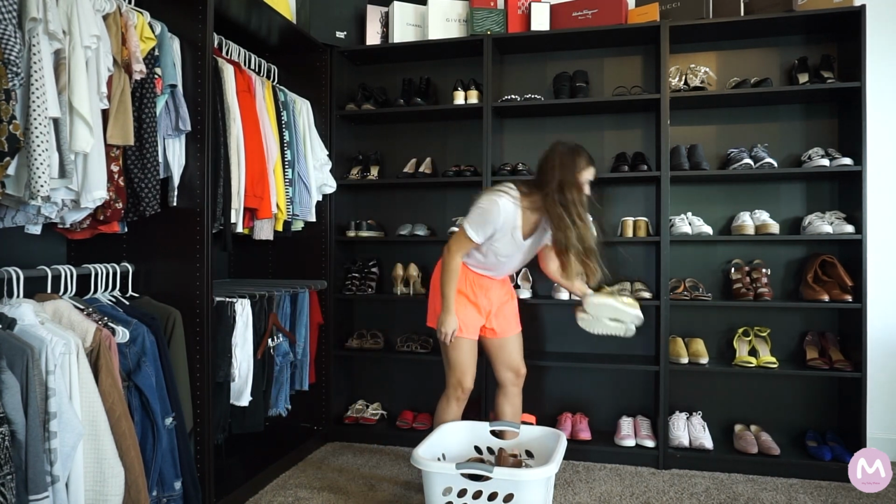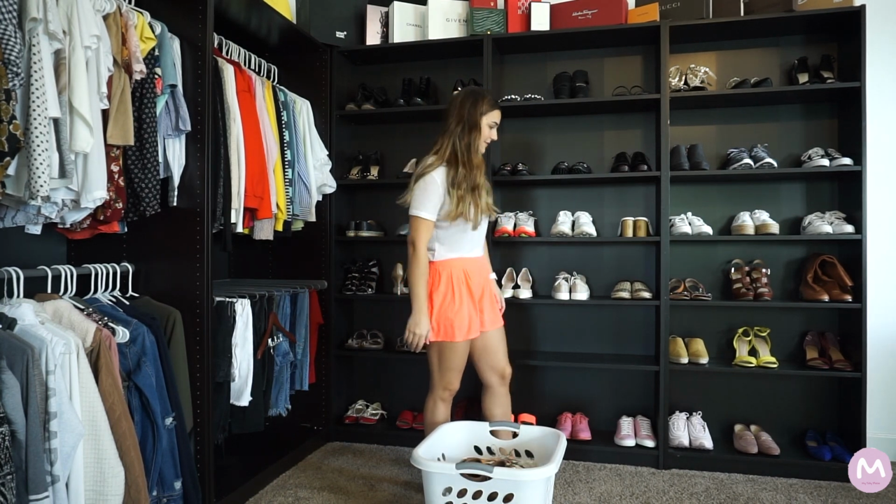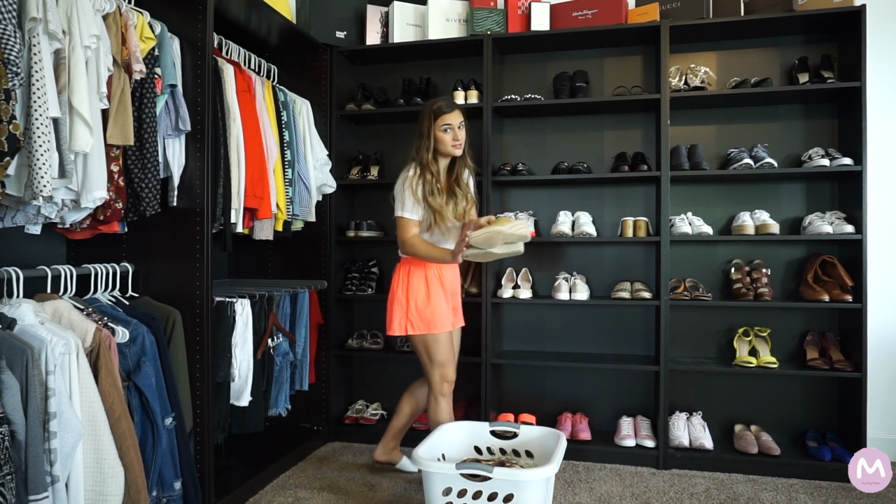These ones, I am giving away. I was thinking about it so much, and I am giving them away. These ones are from Zara. I love them, and I've been wearing them nonstop. So, keep.